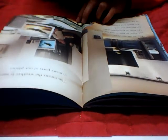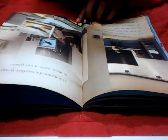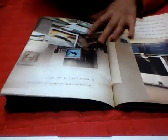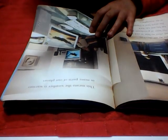The layer of greenhouse gases has become too thick. Too much heat is trapped in the atmosphere. This means the weather is warmer in many parts of the planet.